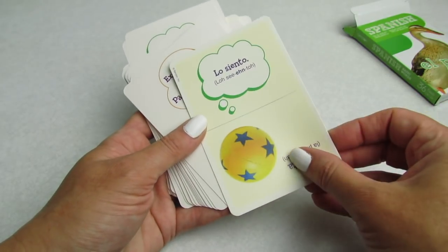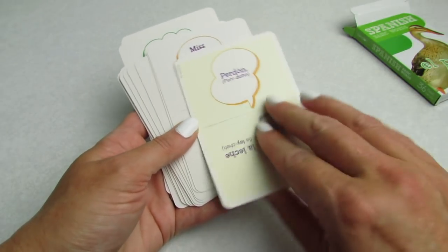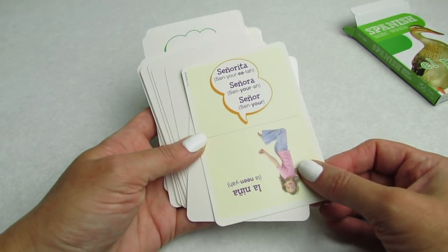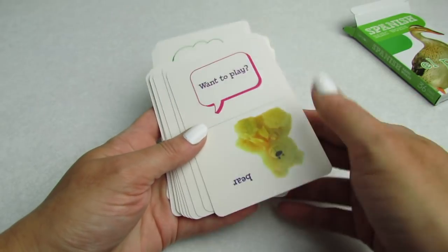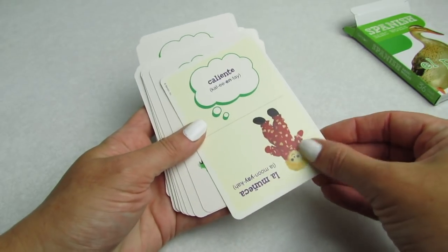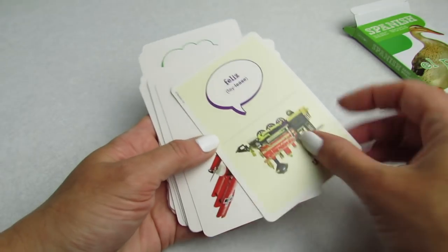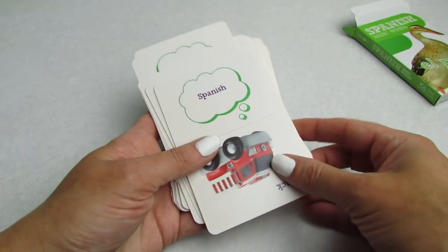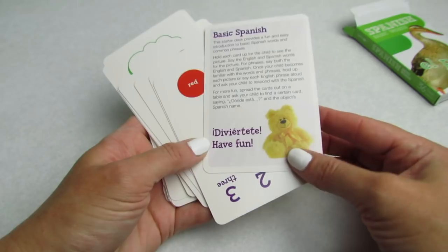I'm sorry. Lo siento. Excuse me and pardon me. Perdón. Miss, Mrs. and Mr. Señorita, señora y señor. What's up? ¿Qué pasa? Happy birthday. Want to play? ¿Quieres jugar? Hot. Caliente. Cold. Frío. Happy. Feliz. I'm hungry. Tengo hambre. Yes, I am. Spanish. What's this? Basic Spanish.